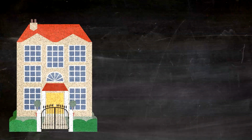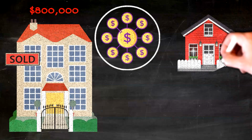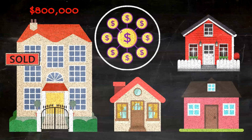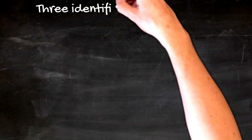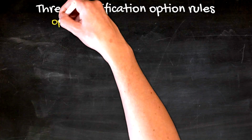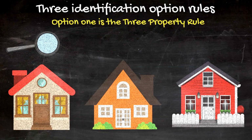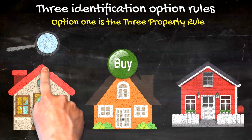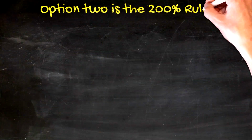Let's say you sell your $800,000 property and want to diversify. You can buy 2, 3, or more replacement properties as long as you follow the IRS rules. And here are the 3 identification option rules. Option 1 is a 3-property rule. You can identify up to 3 properties, no matter how expensive they are, and buy 1, 2, or all 3 of them.